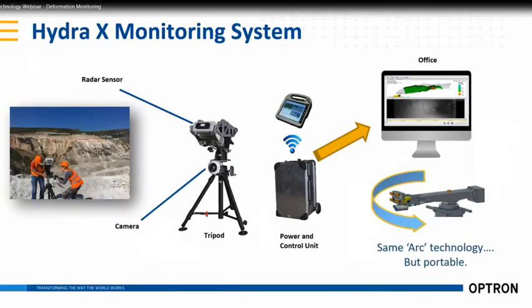A quick overview of the solution. It is tripod-based. It comes with a camera on the front. Being tripod-based means you can deploy it anywhere. You don't have to necessarily have a stable concrete platform. As long as the ground's stable, you can level it with a tripod and you're good to go. The whole system can be carried by 2 people.